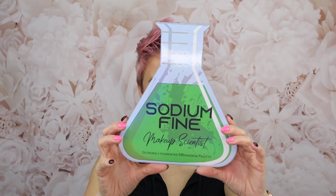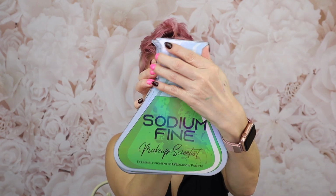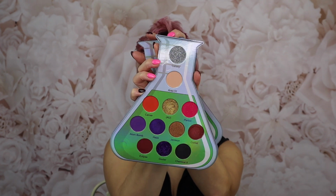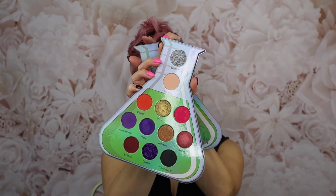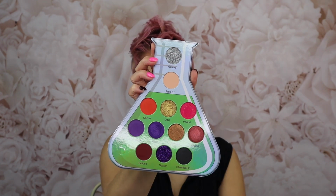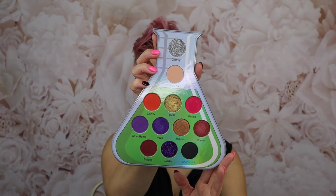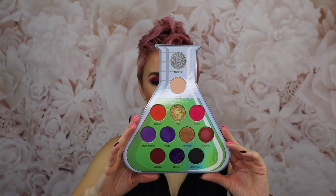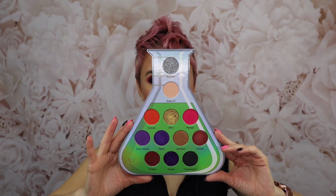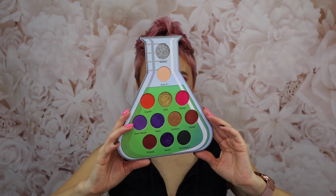And I decided to pick up the Sodium Fine eyeshadow palette. Now, this eyeshadow palette retails for $45. I was able to get it for a little bit less than that using the 30% promo code, and this is what the eyeshadows look like. You have 12 different shadows, you have matte shimmers, and you do have pressed glitters in there. Again, with the science theme, this whole palette is shaped like a little flask, and it is all appropriately named shade-wise, guys. Super, super cute.